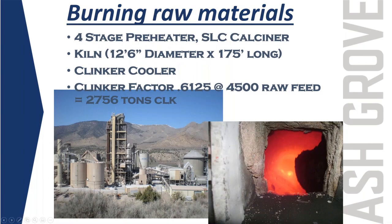From there, the material travels over to these blend silos here that you see in the lower left-hand corner of this picture of the plant. Inside these blend silos, the material is just stored. It's also blended with air, so there's a bunch of air pads on the bottom of those that blow the material around and try to mix that material to keep our chemistry just as even as we can keep it.